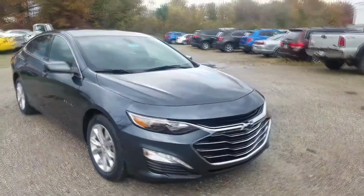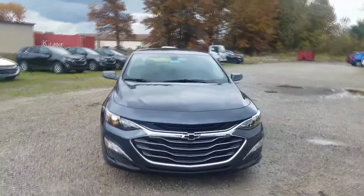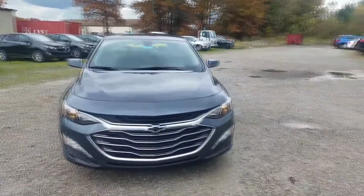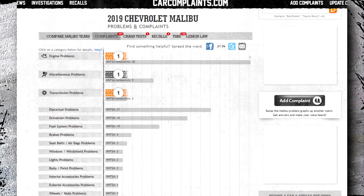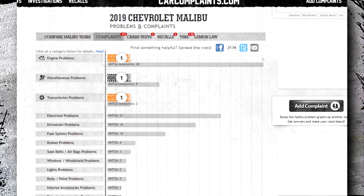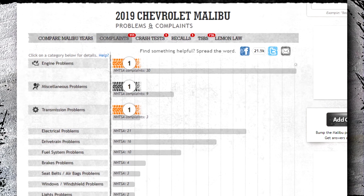Although the sedan is selling well, its electrical and transmission systems have had problems. Concerns have also been expressed regarding the vehicle's fuel system. According to Car Complaints website, there have been 111 complaints and 1 recall for the 2019 model year. Let's take a closer look at the 2019 Chevrolet Malibu issues.